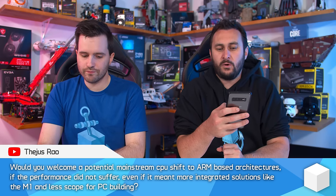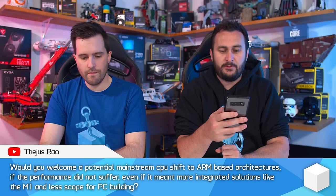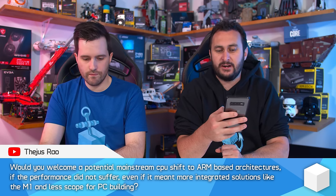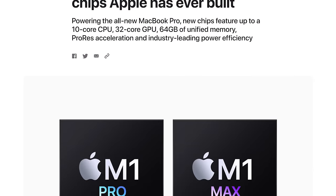All right. Would you welcome a potential mainstream CPU shift to ARM-based architectures if the performance did not suffer, even if it meant more integrated solutions like the M1 and less scope for PC building? I don't like that part. The way this question is phrased, it doesn't make much sense to switch to ARM. Like, if the performance isn't suffering, in other words the performance is the same, then what would be the advantage of leaving x86 for ARM? There'd be no advantage. Only disadvantages. And if the disadvantages are things like it being more integrated, less scope for PC building, then you definitely wouldn't want that.